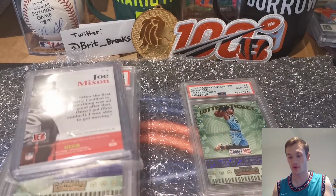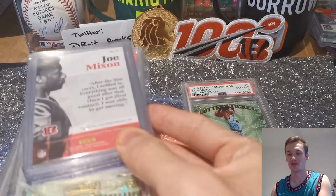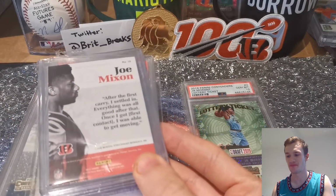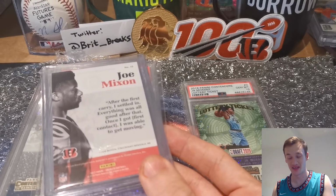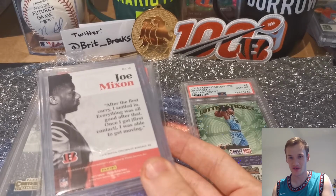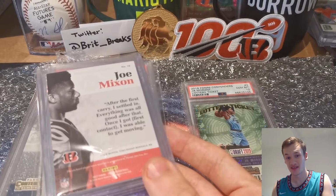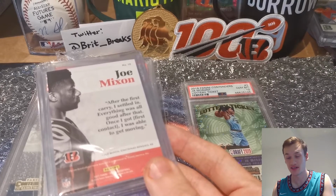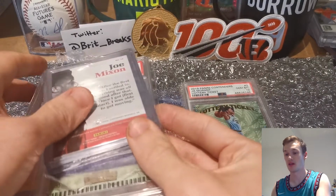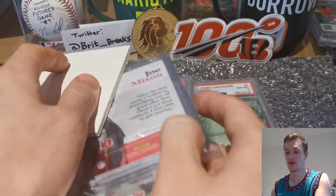I did very well with these, considering I paid slightly extra for the gold service to get a 20-day turnaround. Didn't happen. These were submitted back in March, so definitely not a 20-day turnaround, but in the time between submitting them and receiving them back, these guys' cards have shot up in value. Let me just cover this one up.